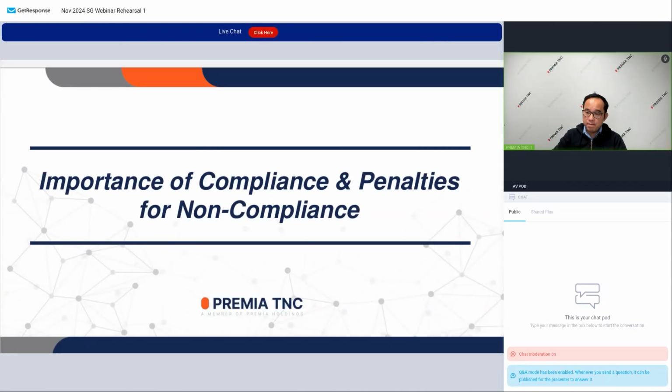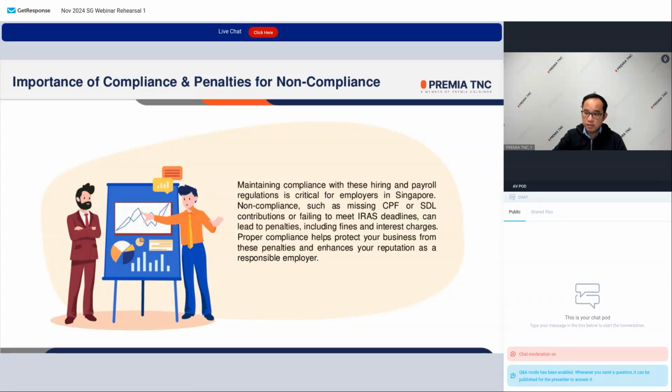Importance of compliance and penalties for non-compliance. Maintaining compliance with these hiring and payroll regulations is crucial for employers in Singapore. Non-compliance, such as missing CPF or STL contributions, or failing to meet IRAS deadlines, can lead to penalties, including fines and interest charges. Proper compliance helps protect your business from these penalties and enhance your reputation as a responsible employer.